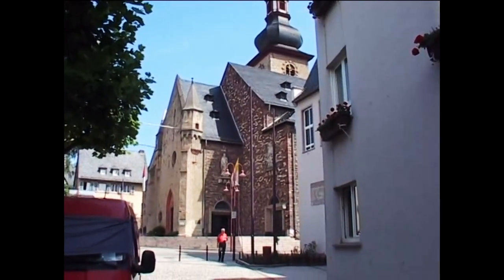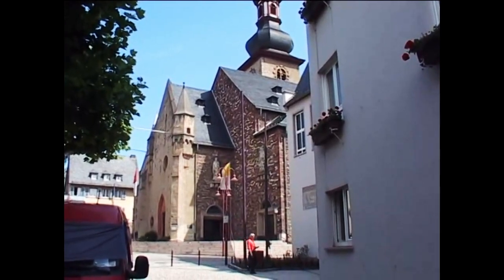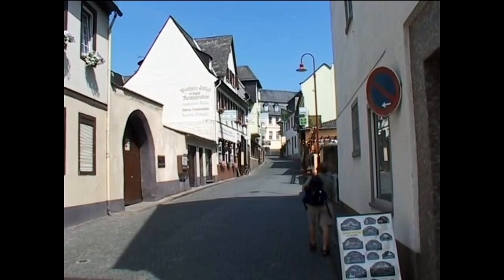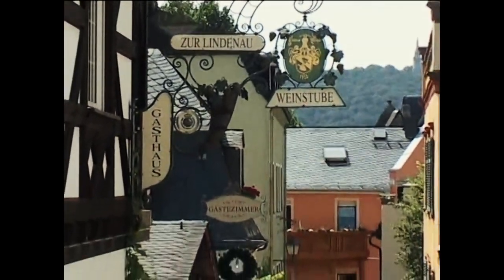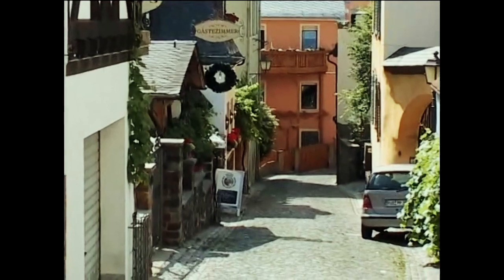This is sort of the town square, I think. The big church here for sure. A lot of open air shops. Here's one of the hotels and drinking establishments down a narrow road. It's back street like.